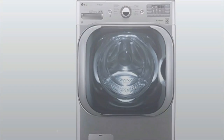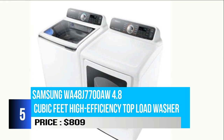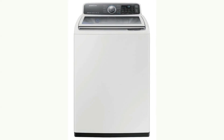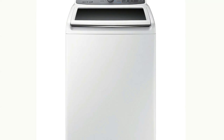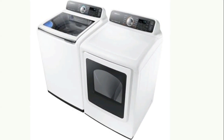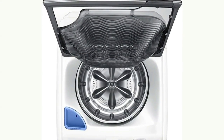5. Samsung WA48J7700 4.8 cubic feet high efficiency top load washer, $809. Say goodbye to soaking your stained clothes in the kitchen sink like a Flintstone, and say hello to easily pre-washing directly in the flip-up built in sink with a water jet and a scrubbing board like the true Jetson you are. This futuristic, yet affordable, washer has 11 washing cycles ranging from normal, heavy duty, permanent press, bedding, active wear, waterproof, delicates, and more.